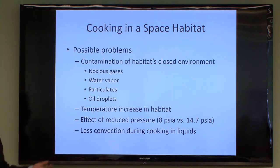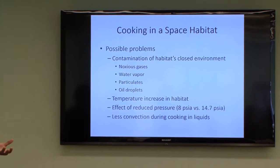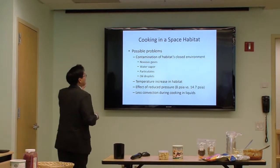And that's also one thing. There's less convection if there's less gravity. When you see boiling, the bubbles go up, and the liquid rotates. It stirs everything up. But with less gravity, less of that. So less stirring, less heat transfer to your food. So these are possible problems.